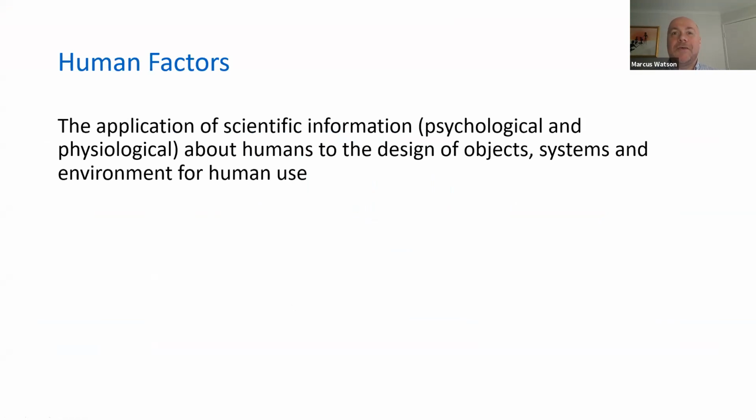So firstly, for those who don't know what human factors is, it's the application of scientific information, and that's both psychological and physiological, about humans to design object systems and environments for human use. Rarely do we actually see this referred to the concepts of training, but the reality of systems of use entails training. And so what I'm going to be talking about is where design and training collide, and the risks that if we don't manage it properly, of having very negative outcomes.